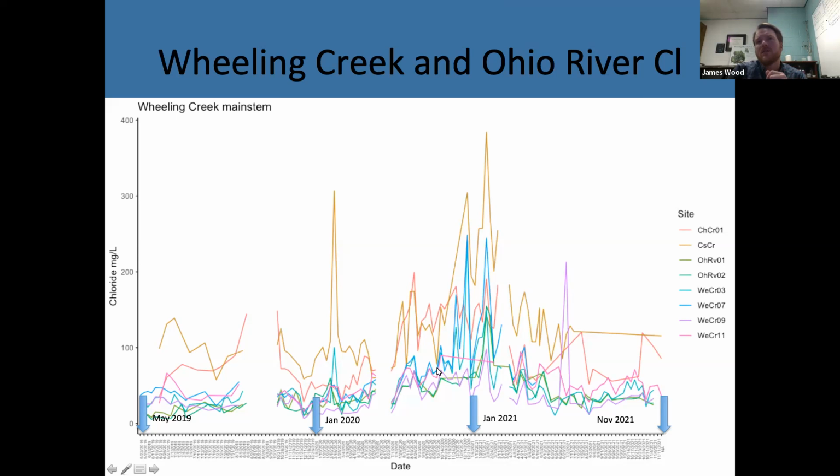All right, so this is one that is located right before Wheeling Creek runs into the main areas of downtown. And you can see we're starting to see some notable spikes in chloride as we're going out and sampling that in those winter months. And just a general pattern of increasing chloride during those winter months. But again, what Wheeling Creek is contributing is substantially more than what the Ohio River is supporting, and our AMD sites are contributing the highest amounts of chloride.